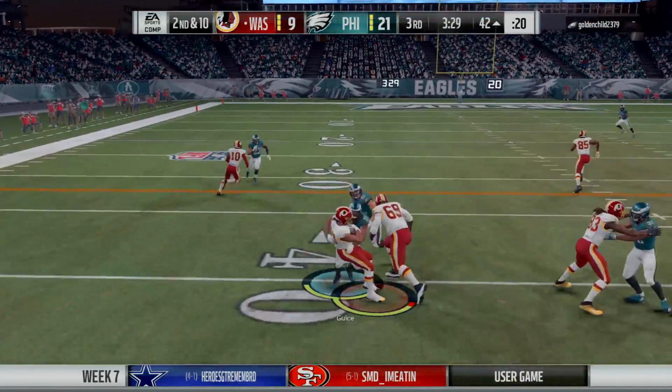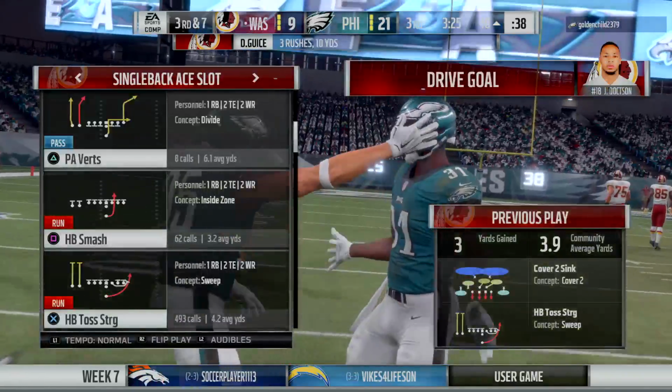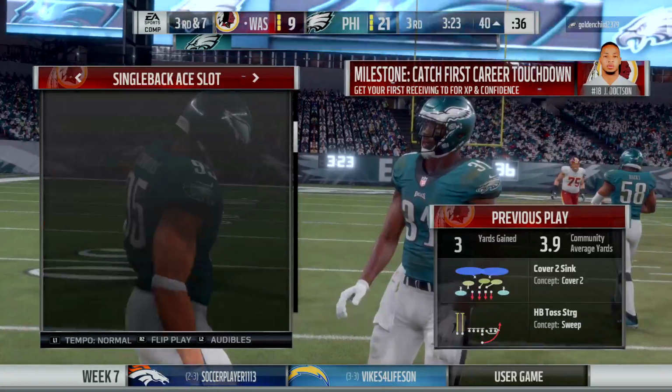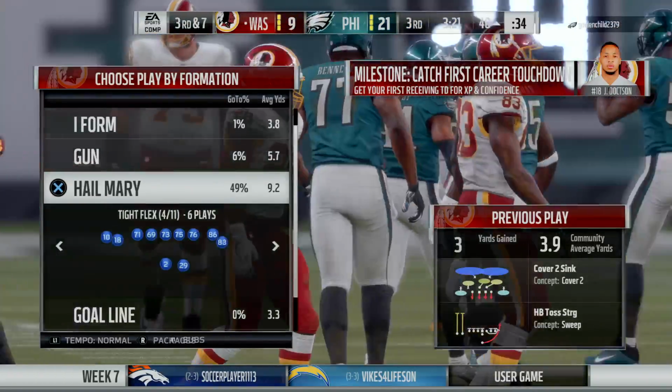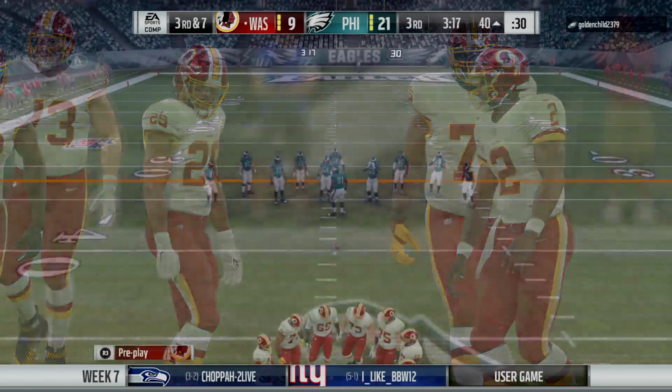Now they'll run it on the toss. And he'll take this one down to about the 40. Call it about a gain of 3, and they'll be looking at a 3rd and 7 coming up. Well, they're hoping that the second half is better for him than the first half. They've got to find a way to get him going. He's a big part of their offense.